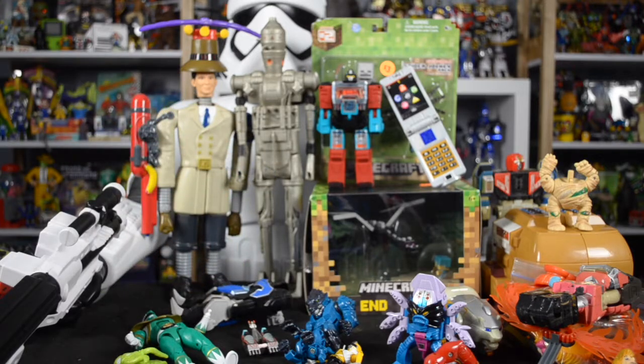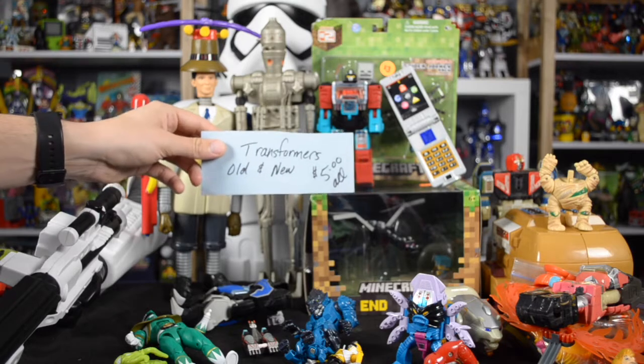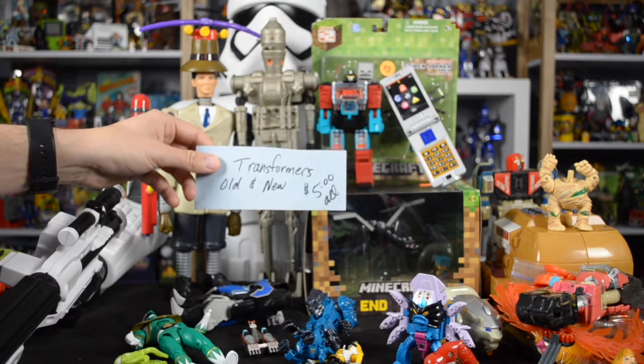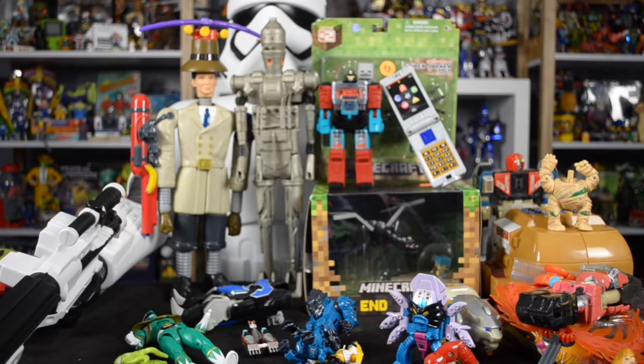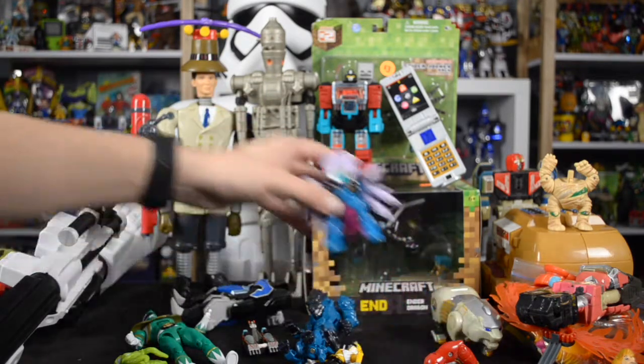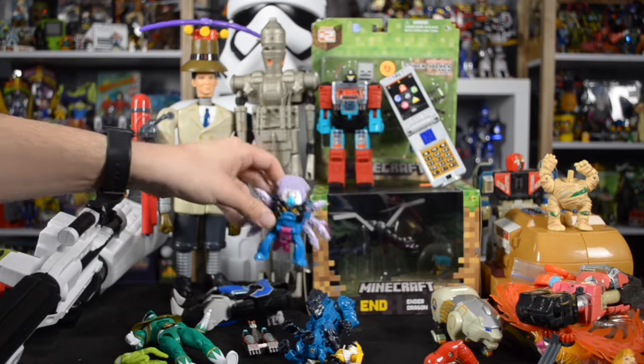I did buy a random bag of different toys. In fact, here you go. Normally I don't like to talk about what I paid for things, but there you go. I just got a bag of random robot things, and it says Transformers Old and New. $5 for all of it. In that bag was one of the original G1 Seacons. I believe this is Tentakill. He looks like a Tentakill.